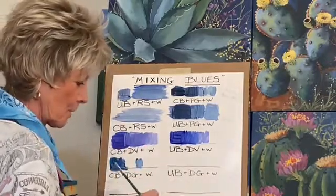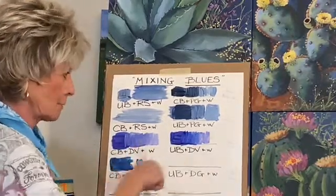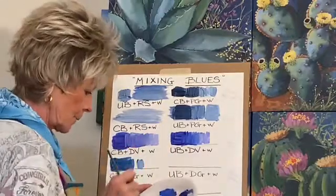So here we are, cobalt blue with a little deep green. I'm making a blue green. We have blue violet here. Now we're going to have blue green here.